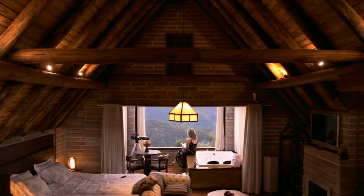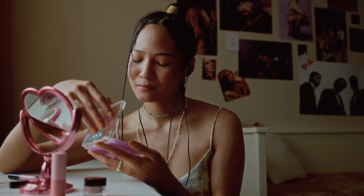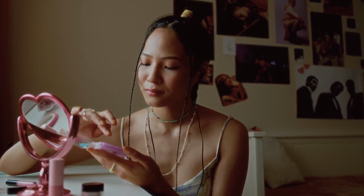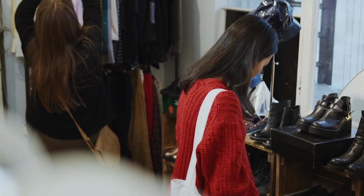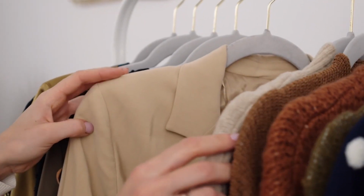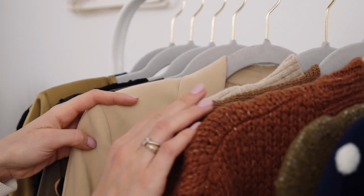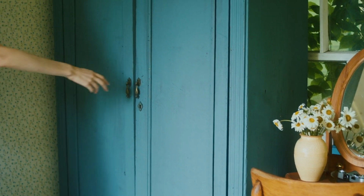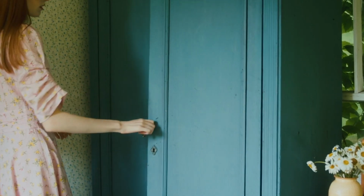And let's not forget about personal space. In today's world, we're used to having our own rooms, our own closets, maybe even our own bathrooms. But back then, personal space was measured in inches, not feet. Your closet might have been a single peg on the wall where you hung your one good shirt. Your dresser could have been a shared trunk at the foot of the bed.